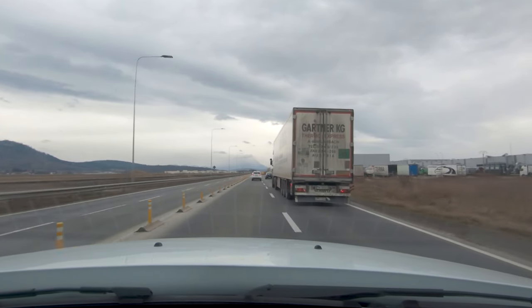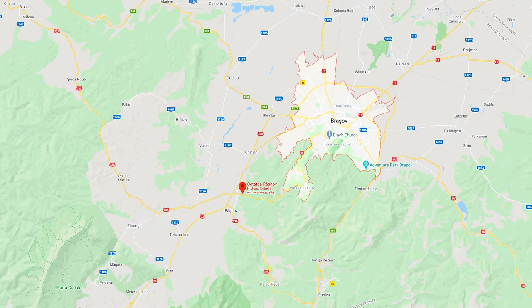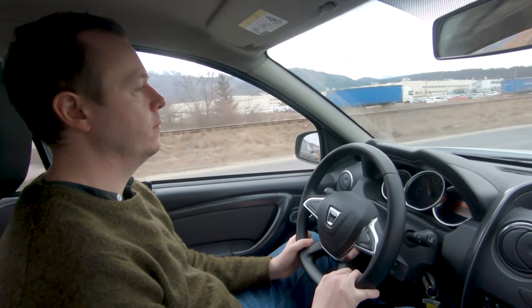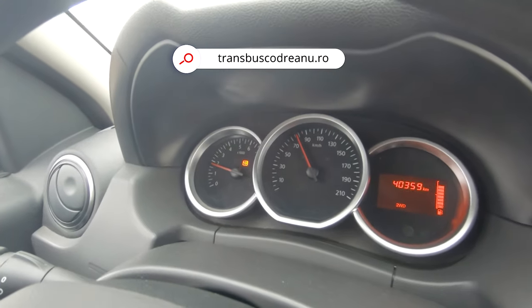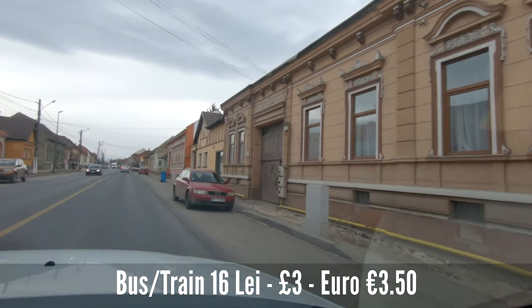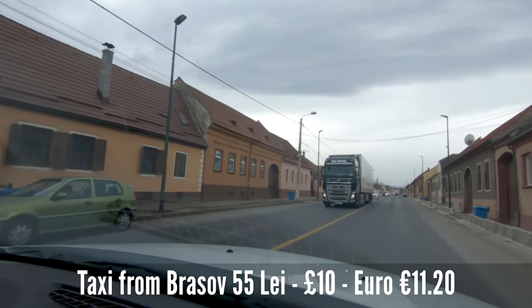Rasnov is about a 15-kilometer drive from the large medieval city of Brasov that we visited in a previous video, so make sure you check that one out, top right now. We hired a car, but you can get to the town by bus from Brasov hourly, using Transbus called Drinu, probably said that wrong, or taking a train. Both cost around £3. You could even do it by taxi in 25 minutes for £10.